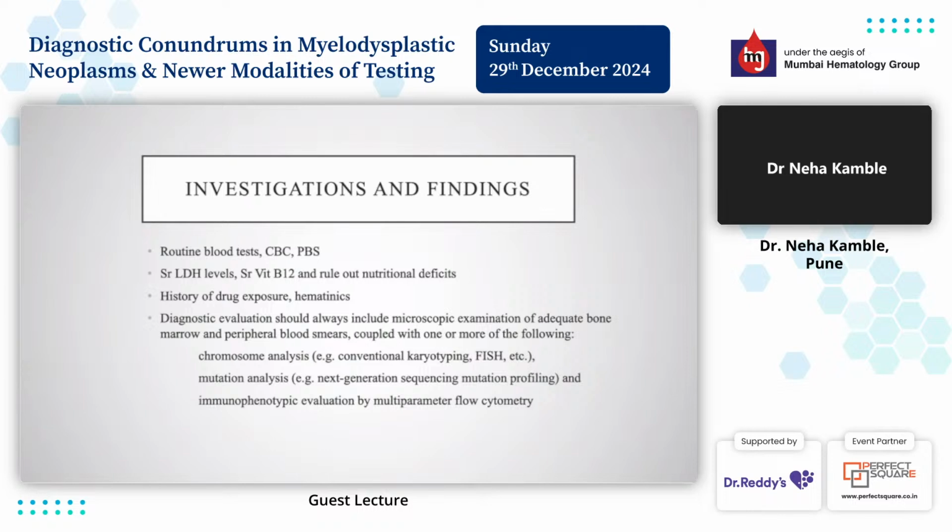Serum vitamin B12 is checked to rule out nutritional defects. Quite a lot of times it is on the higher side, because if the patient presents with anemia, quite often they have been bombarded with just hematinics and no further workup. You should also look out for a history of drug exposure, as well as hematinics.